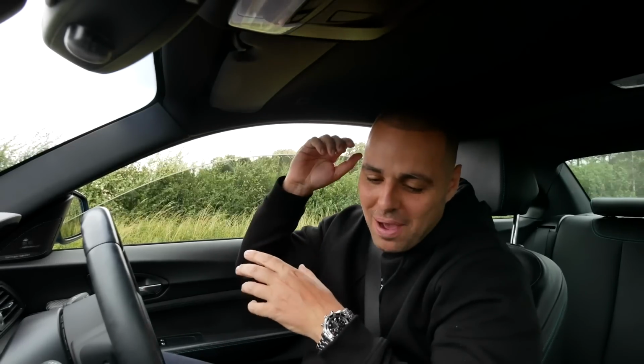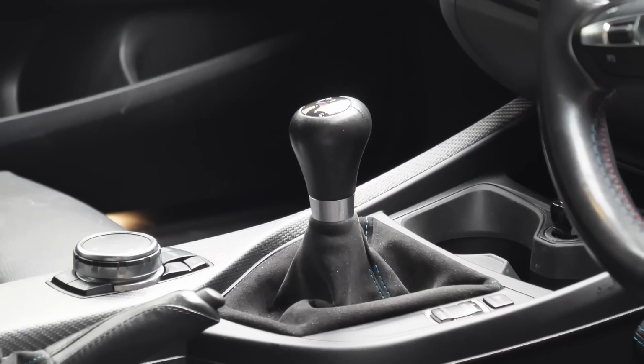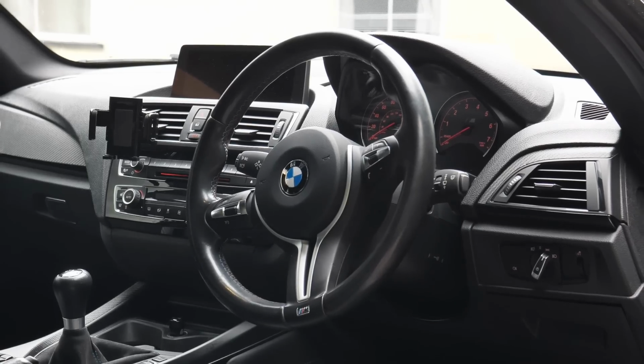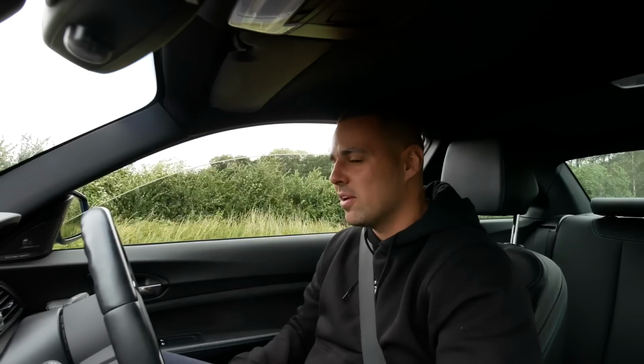But the rev matches, as you drop the gears it rev matches. That's a clever little touch. And just the overall feel of this car is a better car. Even the sound, although the exhausts are supposedly a similar type of exhaust, this sounds so much better. It's got a deeper roar to it. So let's see how quickly it does with Dragy times.